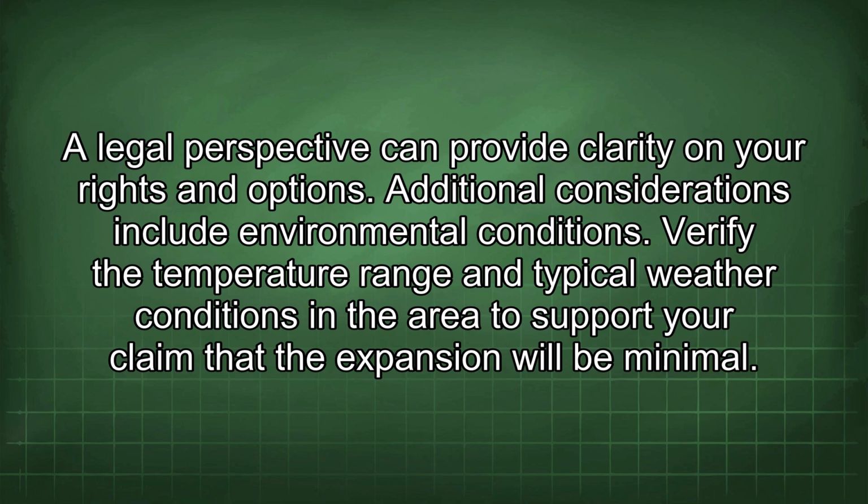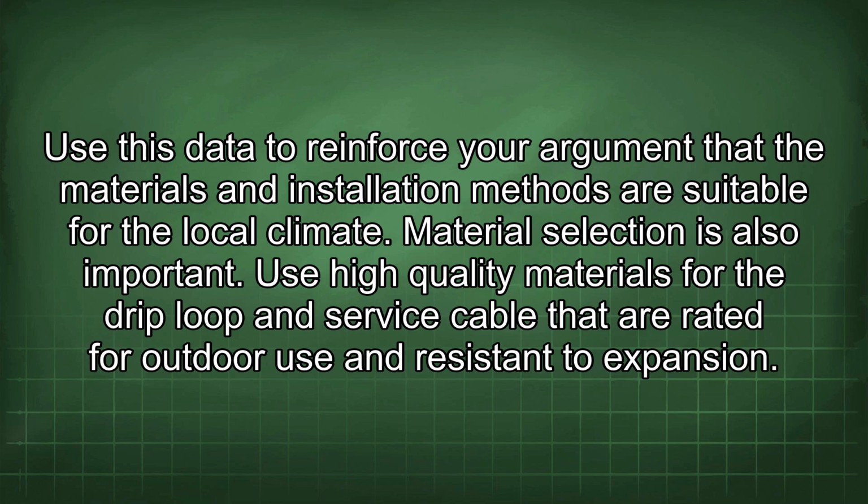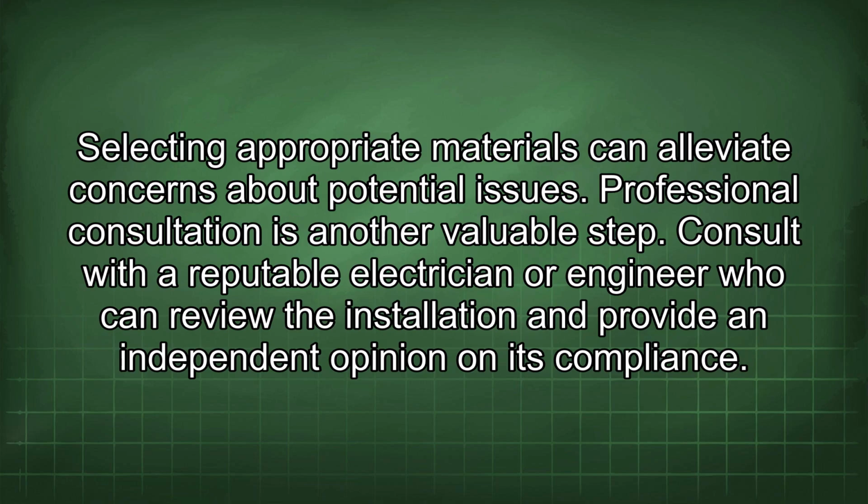Additional considerations include environmental conditions. Verify the temperature range and typical weather conditions in the area to support your claim that the expansion will be minimal. Use this data to reinforce your argument that the materials and installation methods are suitable for the local climate. Material selection is also important. Use high-quality materials for the drip loop and service cable that are rated for outdoor use and resistant to expansion. Selecting appropriate materials can alleviate concerns about potential issues.